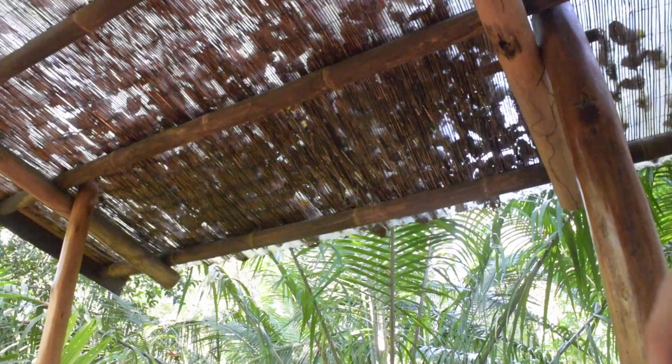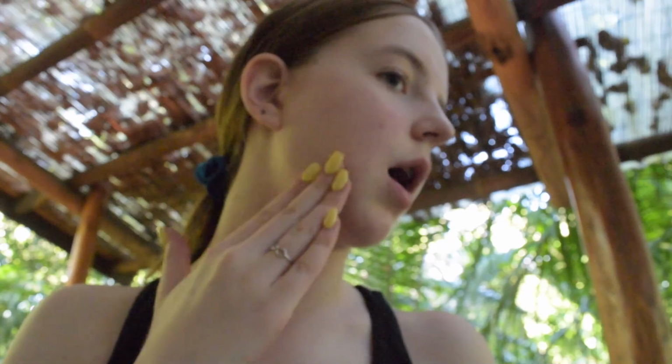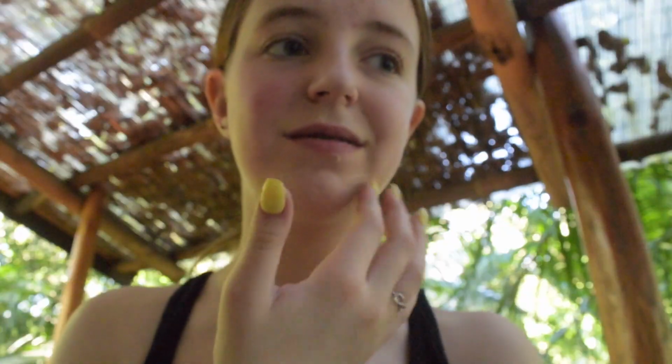So, hi guys. Wanna have that sunny, glowy, dewy look? Well, here's a hack for you. I didn't even know it was called this. Sundew. So you put it on, and I haven't actually tried this yet, but I'm hoping it works. I'm hoping that I can get a sunny, glowy, dewy look.